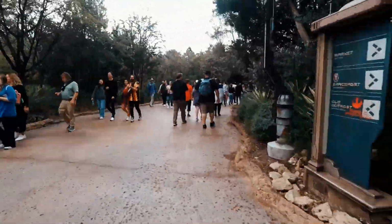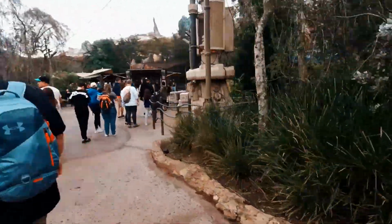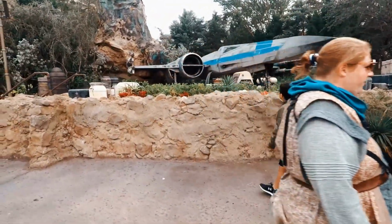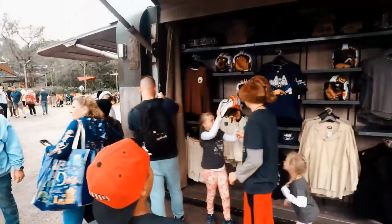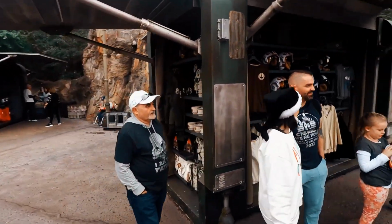Definitely recommend paying attention when you're cruising through here, because you'll see creature footprints, droid tracks in the pavement. Super cool. Then you come upon the first large Resistance ship, and it's this blue X-Wing. It's a photo op right there. Seeing these things in person, I mean, it just really... There's two X-Wings, one on Rise of the Resistance and one there, but yeah, super cool.